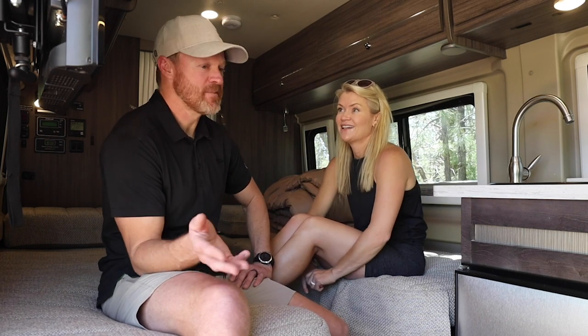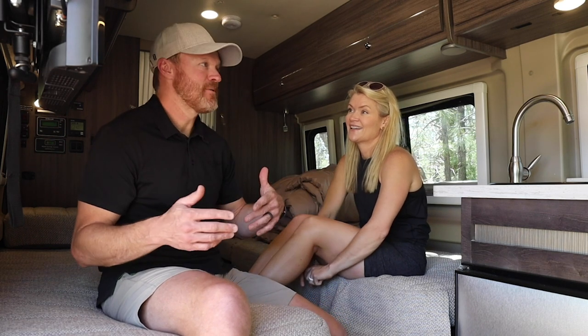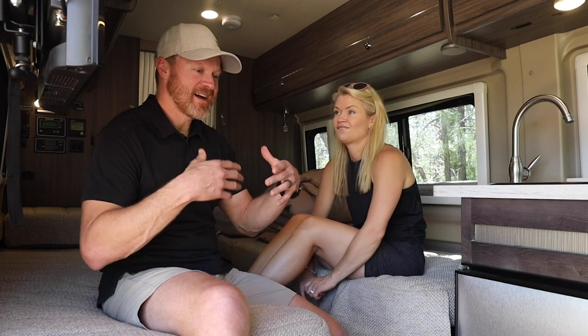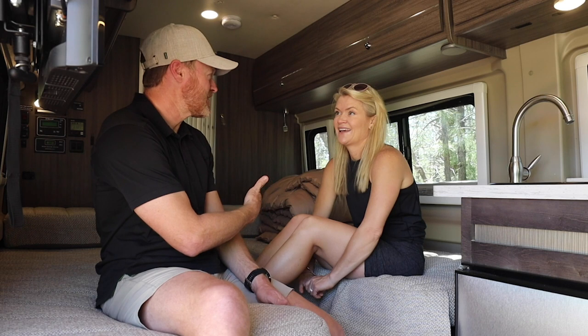I mean, using the Airstream example, or let's just say a truck and trailer, or really anything other than a van, by the time we would have found a campsite, figured out where we want to stay, got disconnected, put things away and locked up, we would have missed the window to paddleboard yesterday.